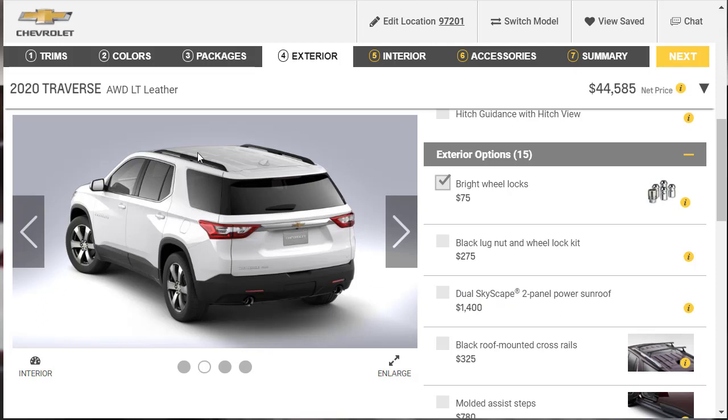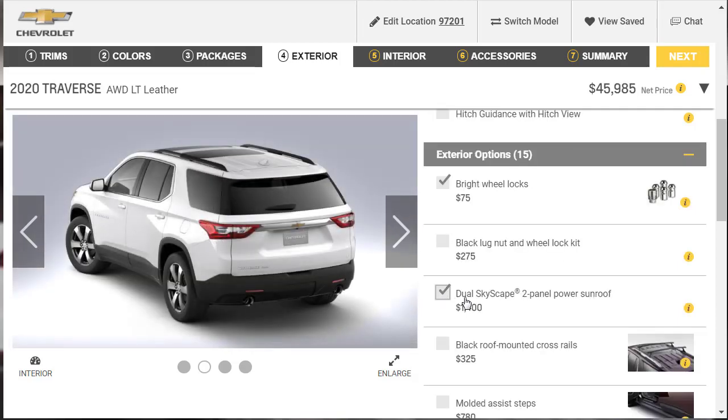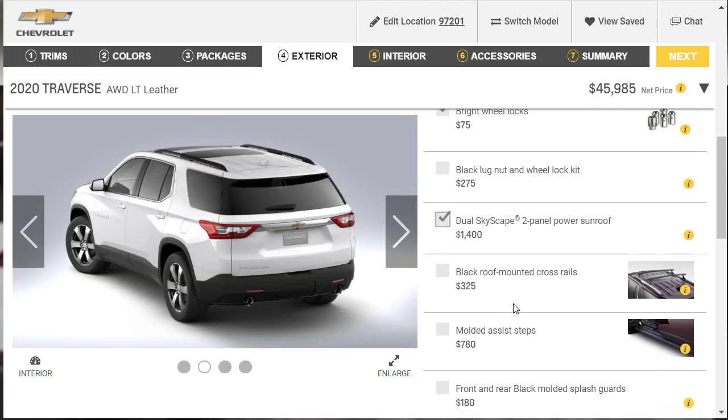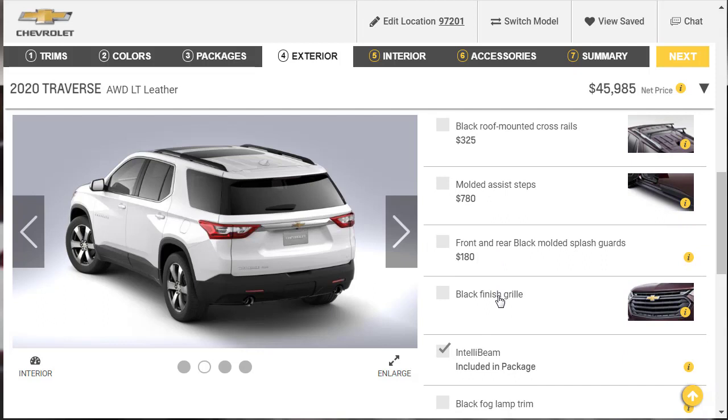Do I want the sunroof? Yeah, it looks a little bland up on the roof without a sunroof. So let's do this dual skyscape sunroof. There it is. I don't care about the black roof rails, molded assisted steps. I don't think the vehicle's that high to need it.